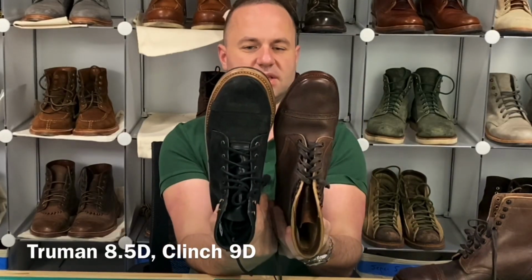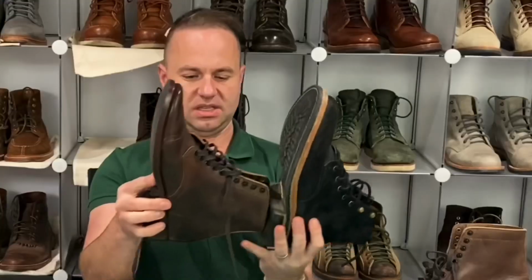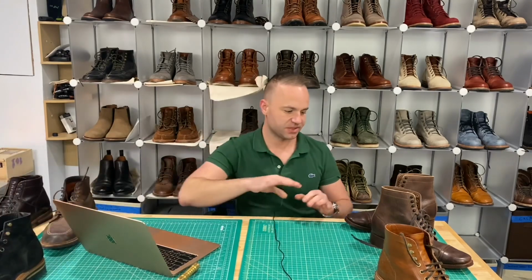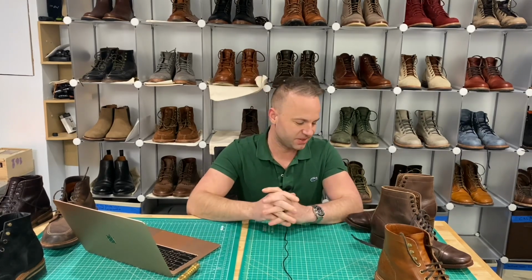Let's see that. Yeah, Truman's going to be a lot more rounded out in the toe, a lot more fuller of a fit. Very perfect fit on my foot. And the Clinch, just, you know, lower volume. I'm going to do a separate video all on sizing. I'm just going to take pictures of all the brands I have next to the Clinch and I'll do a separate sizing video, but I just kind of want to get my initial thoughts out.